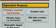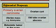Ovarian cyst, it doesn't look like an ovarian cyst. Old tubal ovarian abscess. Now, this is a possibility. What is the screening for ovarian cancer? The screening for ovarian cancer currently is a pelvic exam. Now, don't you think that ultrasound would be better in picking up an adnexal mass?